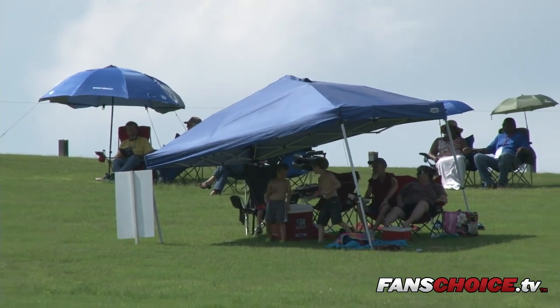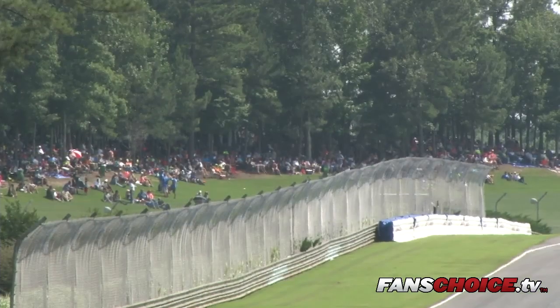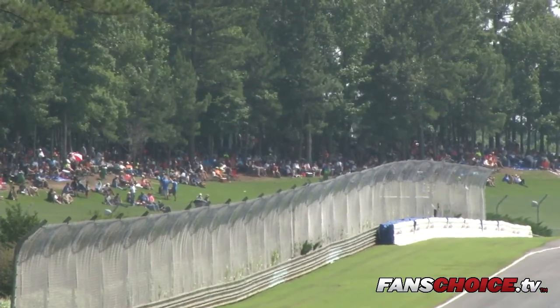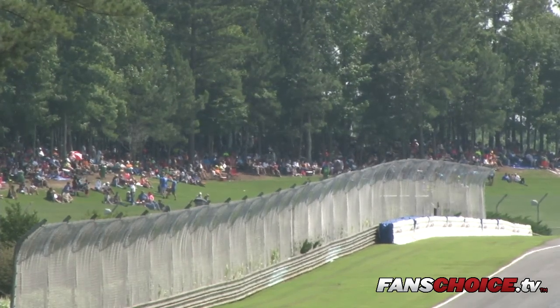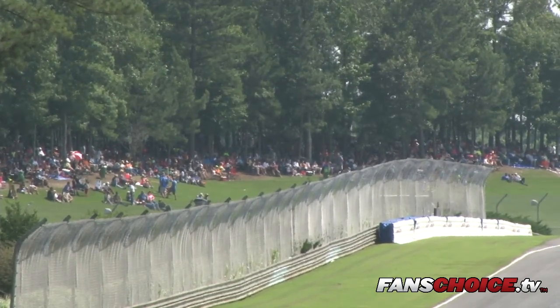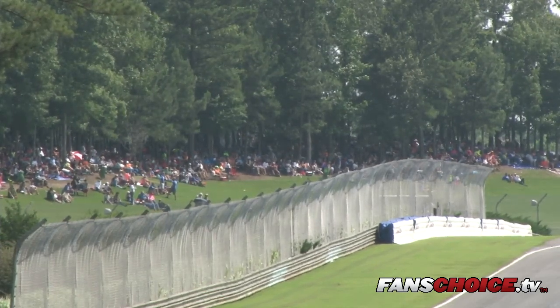Look, this guy's reading a novel. Oh no, he's reading his Road America, or his Barber fan guide. I've got one of those, I got one right here. It's pretty cool. Look at the people up under the trees. They were in the shade, Scott, but sadly, with the way the sun is moving, you folks are all out in the bright sunshine now.